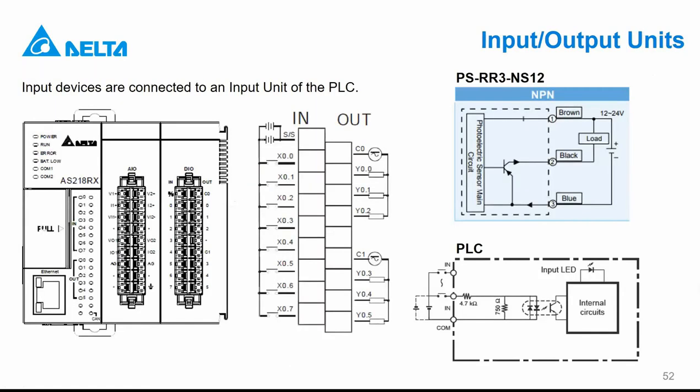Okay, so let's have a look at wiring. So here you can see the PLC AS218RX, but we have PX, I guess. So it is the wrong image, but more or less the same. So we can talk about the same idea. So here there is an analog input output on the left hand side, and right hand side digital input and output. And this is the input part and this is the output part. So here you can see the common port of the input and common port of the output.